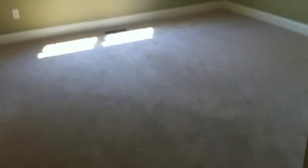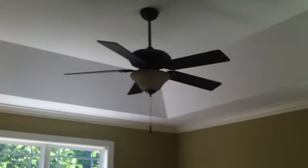Now as we go back through the kitchen, back into the family room, we come onto the master suite. Small closet right here, master suite is over here. This large master bedroom, carpeted, the tray ceiling, plenty of windows.